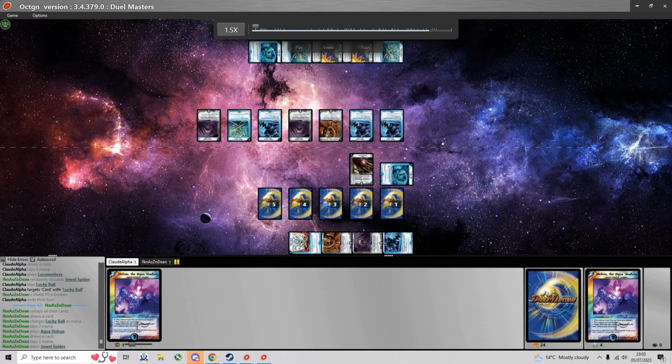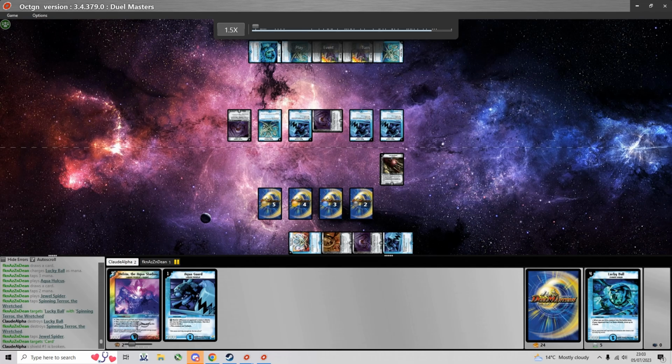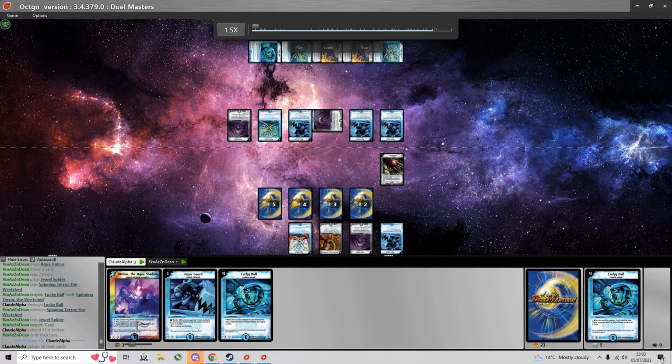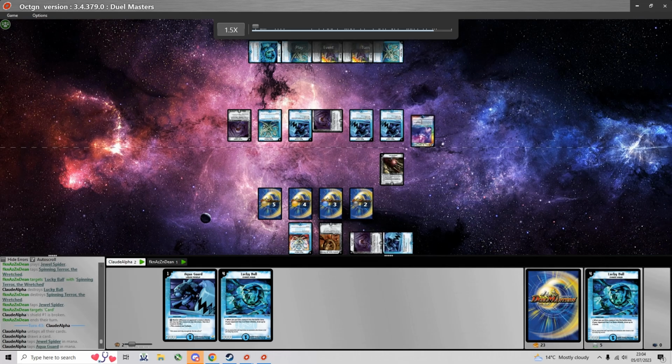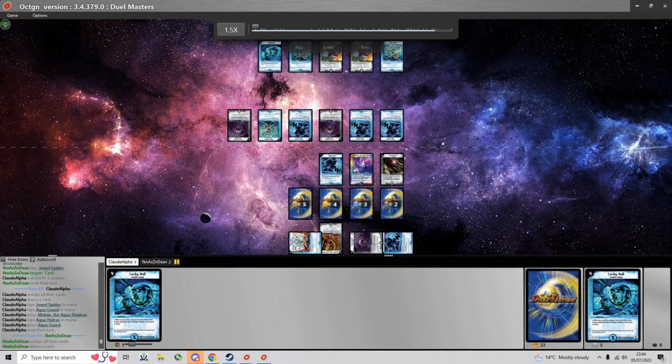Now he summons an Aqua Hulkus and the Duel Spider. And trades his Spinning Terror into the Lucky Ball, which at this point he's only playing not to lose instead of playing to win. And he finally takes out a shield. And now I just need to wait for Paladin or summon this Melia and force him to have an answer. If he doesn't have a bounce for this Melia, I take game 3.